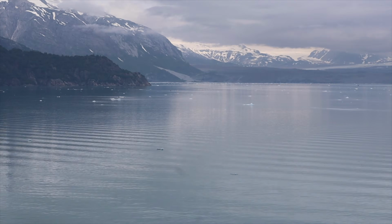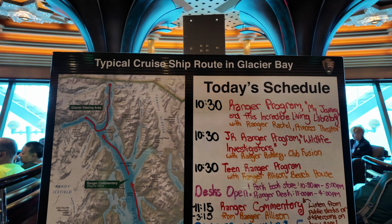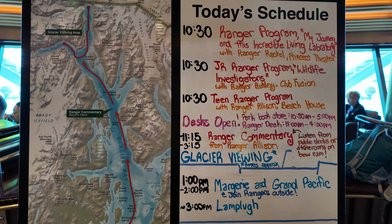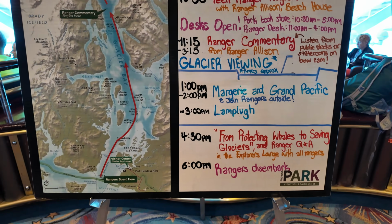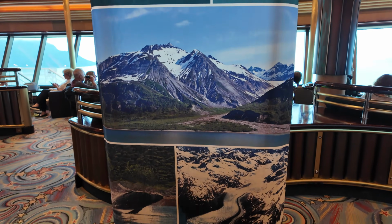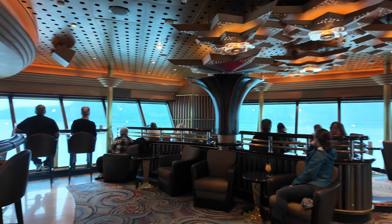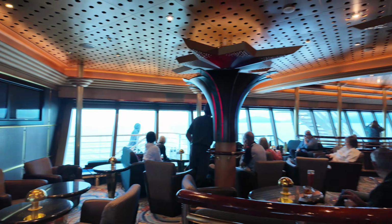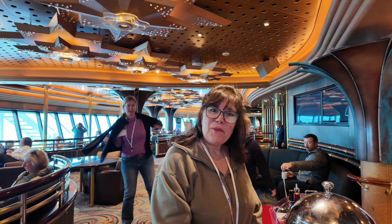Now, on the Sapphire Princess, they set up an area where you can get information, much like you would at the entrance to a national park, in Skywalker's Lounge. As you can see there, they have the schedule of where you're going to be getting into each glacier. They have maps. They will give out all kinds of promotional information. They have a gift shop as well set up in here. And Princess was nice. They set up a little bar area up there so you can get some drinks or some spiked hot cocoa if you like, and warm yourself up in the morning like Kathy did there.